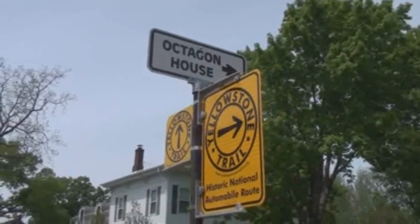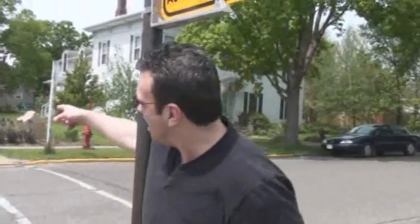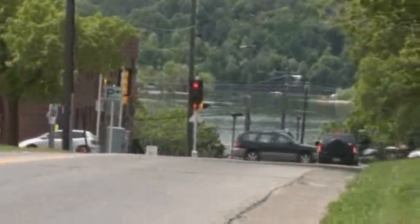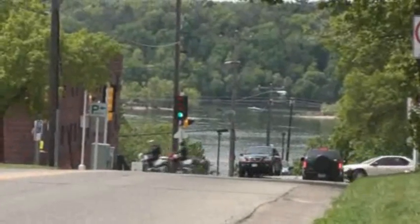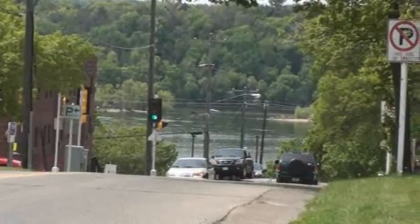Here at 3rd and Vine, this is one of the intersections where the original Yellowstone Trail went through. This was also US 12 for quite a while. If you look down the hill, there's the St. Croix River. The beautiful bluffs of Minnesota are right there. We're on the beautiful bluffs of the Wisconsin side. But you can follow the Yellowstone Trail all the way across, whether it's the state or the country, just by following these signs. Another landmark in Hudson is the Octagon House.